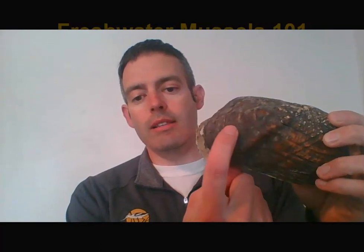We can count the lines just like a tree, and you can see some of the major lines there as you go across that we could actually use to age this mussel.